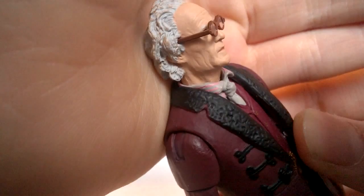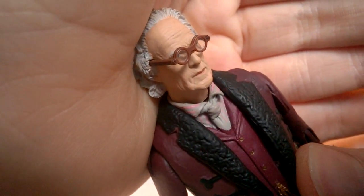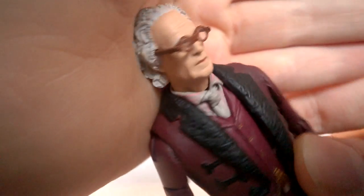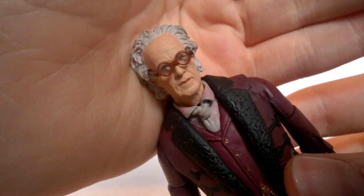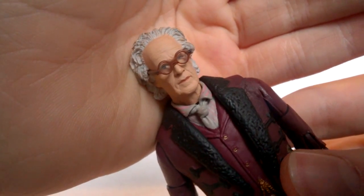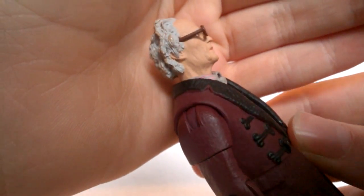And as well, the way that the glasses are on the face, these aren't removable, which is okay. You can sort of make a custom of it being removable, I guess. But yeah, they do sort of look naturally on the face, which I do like. And it's something that they've never really got right, especially with the Bracewell figure, or Hawthorne even, from the dark times of the 5-inch line.